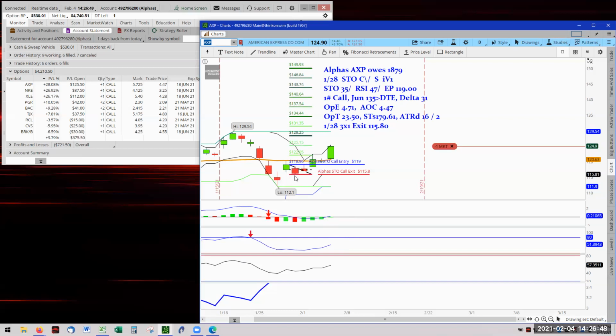So right here is the bottom. But remember, for accounts under 25,000, the day pattern trade rule is that if you get three, and if you get four, your account gets frozen, and that's happened twice to me. So I'm using the far, far away. When I do an entry, I'll put a far, far away exit. Okay, let's go on now to our next leader, which is Nike.